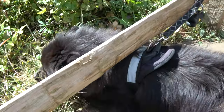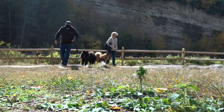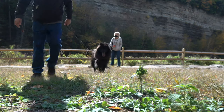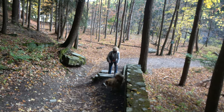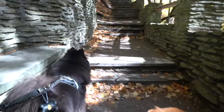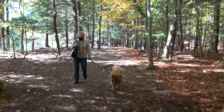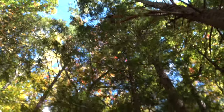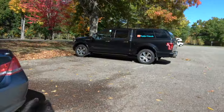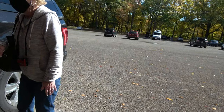Monty, you got to stay on the other side of the cuts. Look at the light. Well, Monty, we made it back to the truck. Go on, get in there. You too, go.